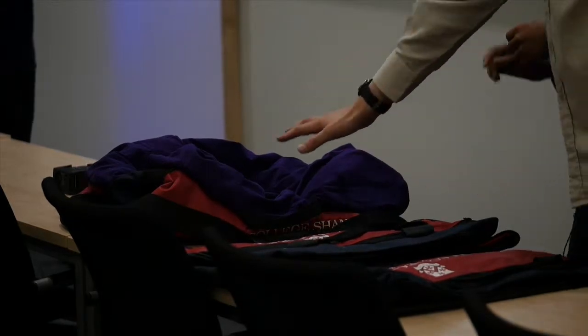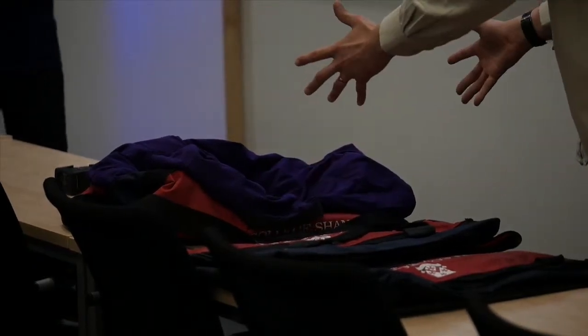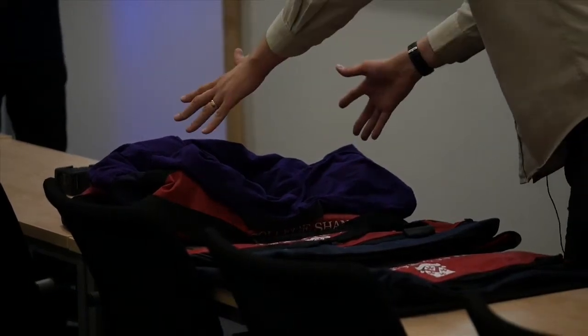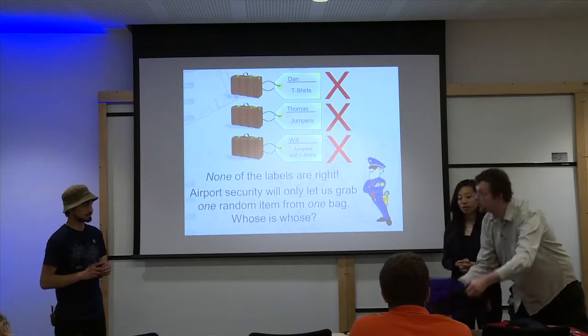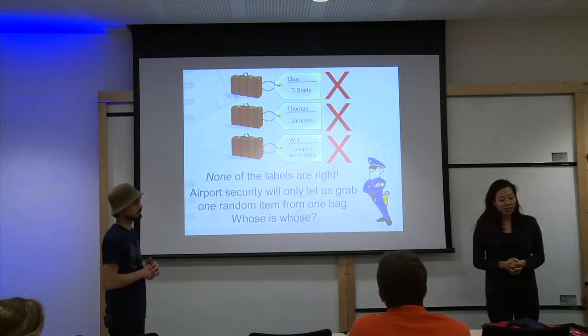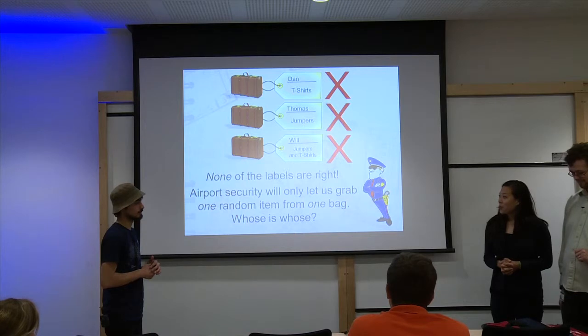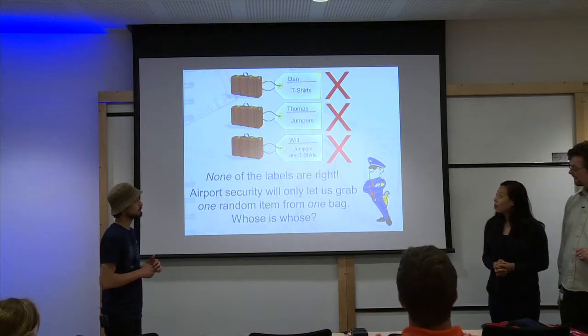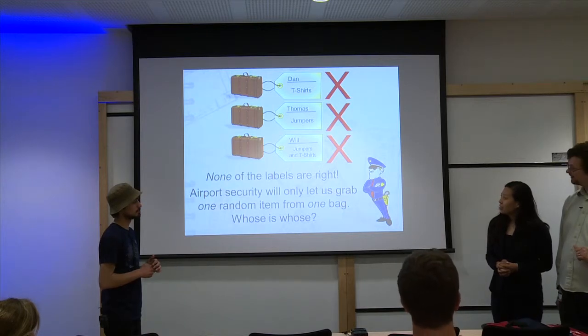Excellent. It's not Will's bag because that's the name tag on it. It's not my bag because I only have jumpers. Right. So it must be Dan's bag. So we've identified Dan's bag. Yes. So now what? Now we need to find.